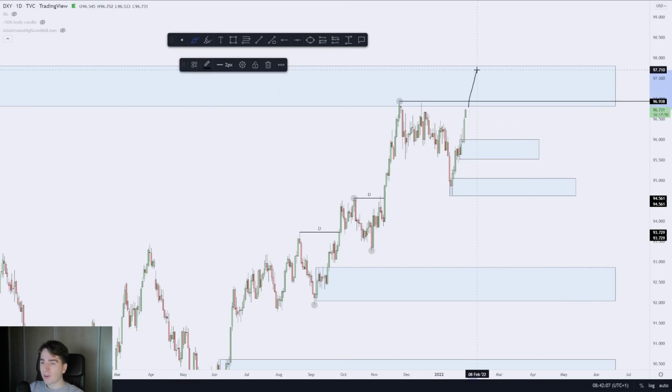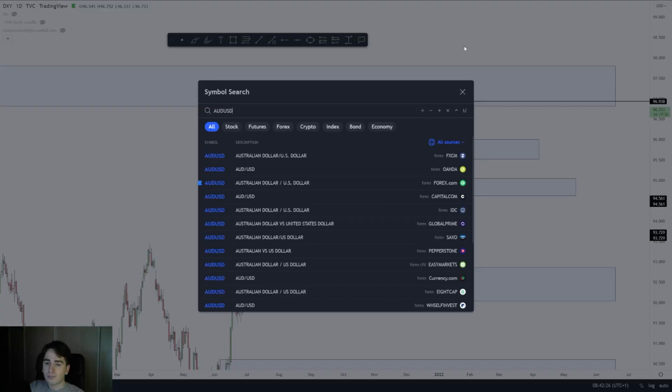So for now, just waiting for a new higher high to be formed. Once a new higher high is formed, what do we expect? We expect a pullback. And once that pullback starts to occur, I will be looking for pullbacks in towards these areas of demand. But for now, just waiting for a bullish and a higher dollar breaking structure over here. So let's head over to our first pair, which is Aussie dollar.